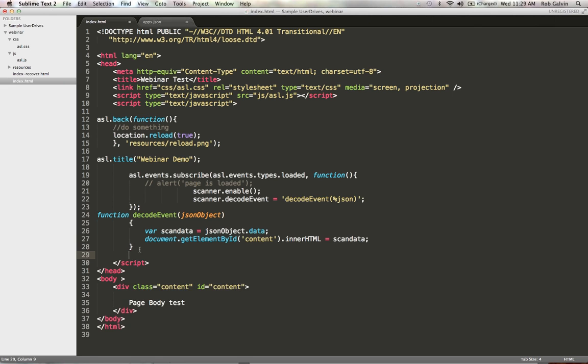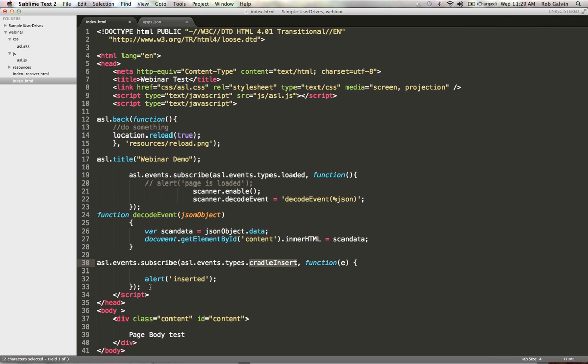And while I'm in here, let me show you the cradle event, because I might want to scan a bunch of data, and then when the device is inserted into the cradle, do something with that. Let me add that, and I'll describe what's happening here. I'm subscribing to this event, which is called cradle insert, and when this event happens, I'm going to execute this function. In this case, I'm just going to show an alert to show you that it was inserted. In other cases, you may want to do something else, like send the data back to the web server, what have you. Let me save this.